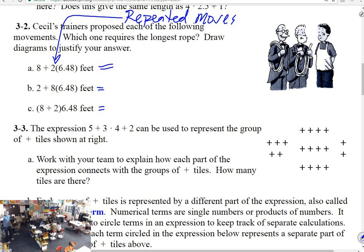So, in my parentheses here, Eleanor, inside my parentheses, is there anything for me to do? No. So then I worked out my order of operations. What's the next thing that I should do? Multiply. So I multiply the 2 times the 6.8. Then we'll get that value for how far those repeated moves took us. Then we will add the 8. What'd you get from there? I got 12.96 for the multiplication. Yeah. So in total, we get 20.96 feet because we got 12.96 from the repeated moves, and then we added the 8 and got 20.96.